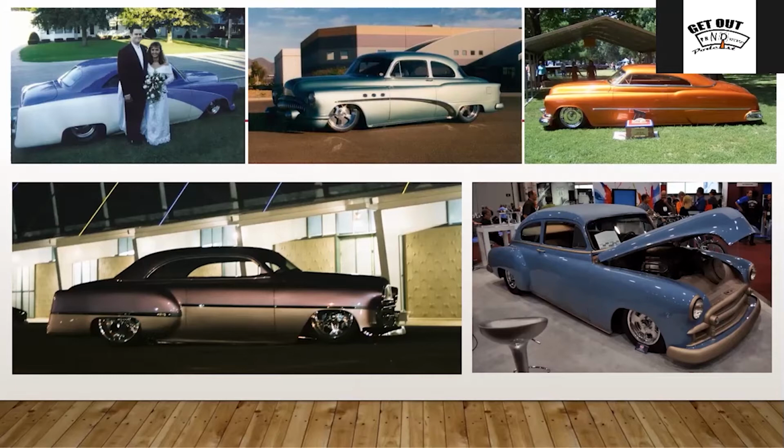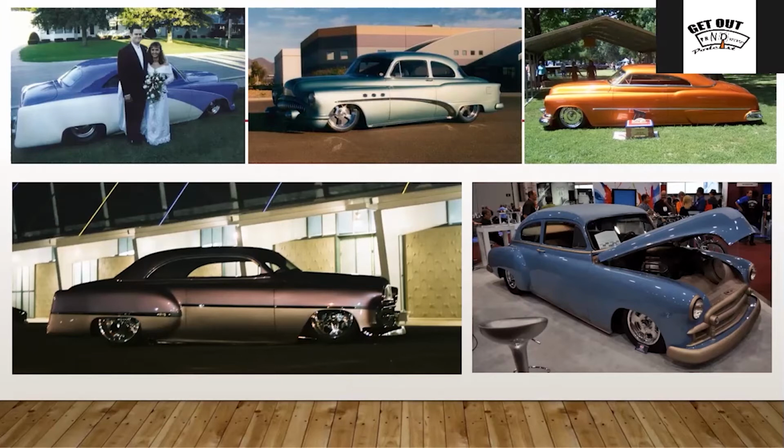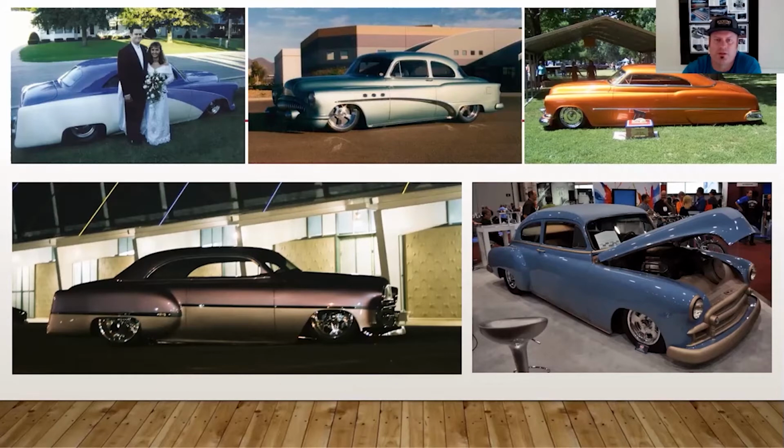The next car there is a green '53 Buick sedan. It was a Buick Special that we got cheap locally and decided to build. We took it to SEMA. That was the first car we ever took to SEMA. Small block, built an engine cover when engine covers were big back then. I can't remember what year we took that. It would have been 2000 or 2001 we took that car to SEMA, I guess.